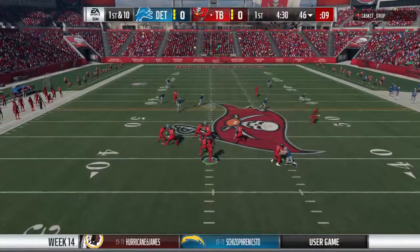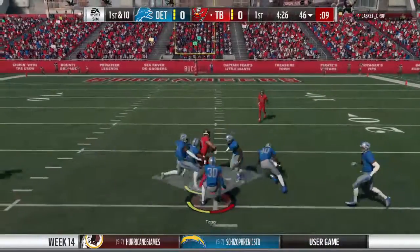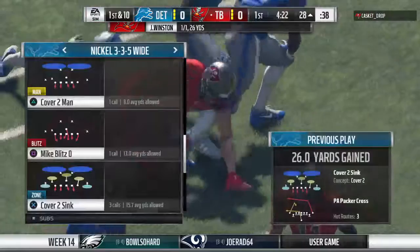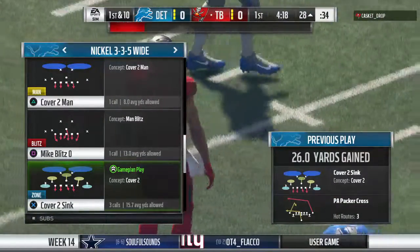First down, Winston. It's caught by Mike Evans. And he'll be taken down, but not before getting this inside the 30. A good pickup there, 26 yards.